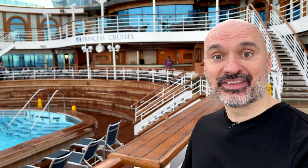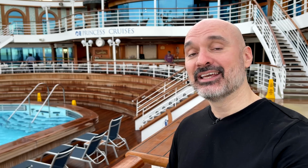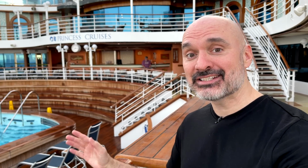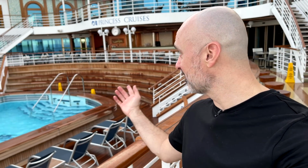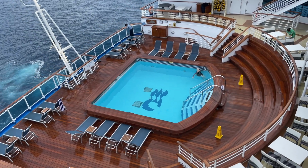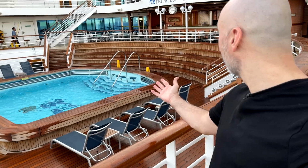So if you like to spend the day at bars, like tiki style bars, there are tons of bars throughout the ship. My favorite is this bar right here called the Outrigger. And the reason it's my favorite, it's on the aft of the ship, and as you can see, hardly anybody's here. It's kind of hard to find, so a lot of people probably never even discover it. There's a pool here that if you were here right now, you'd have completely to yourself.